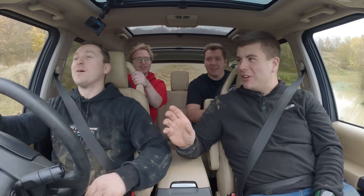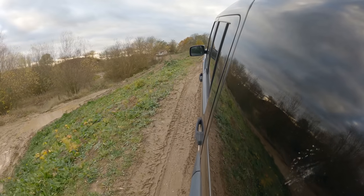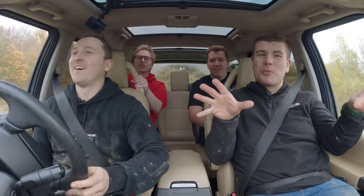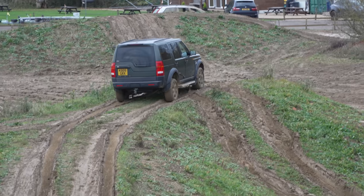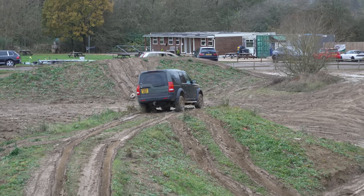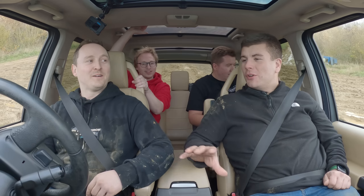Electronic four-wheel drive. Look, there we go. That is very impressive. Go on, Big Pete. Go on, girl. You can feel it work. It'll brake a certain wheel and then it'll go. That is very clever. Isn't that good? I will give it that. And these are road tyres as well. Yeah, that is true. So hold the throttle at a general pace. Let him think.